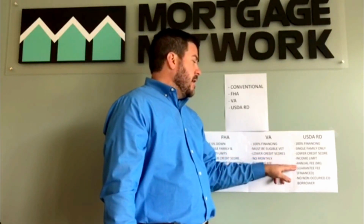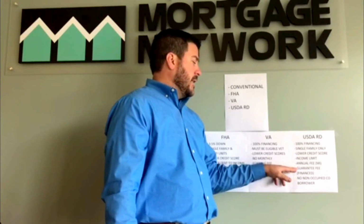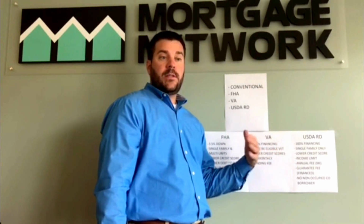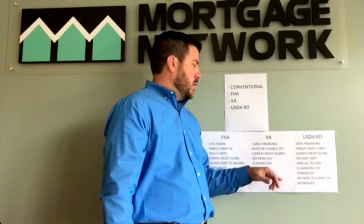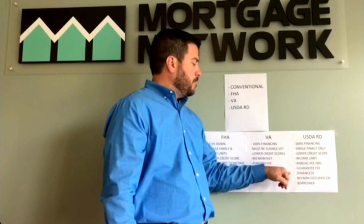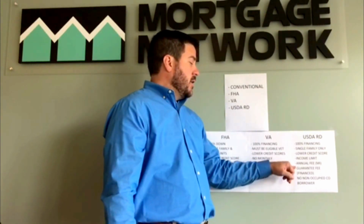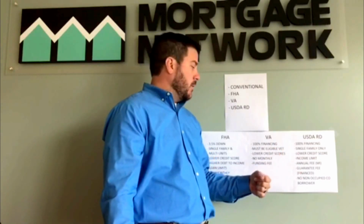The annual fee is similar to FHA, and it has a guaranteed fee. So the annual fee is like the monthly mortgage insurance. They call it an annual fee, but what it is, it's divided by 12 and made 1/12 of your payment. The guaranteed fee is financed in, similar to FHA. So this adds to your loan amount. So technically, if you're buying a $200,000 property and you're financing that fee, your loan will be over $200,000.